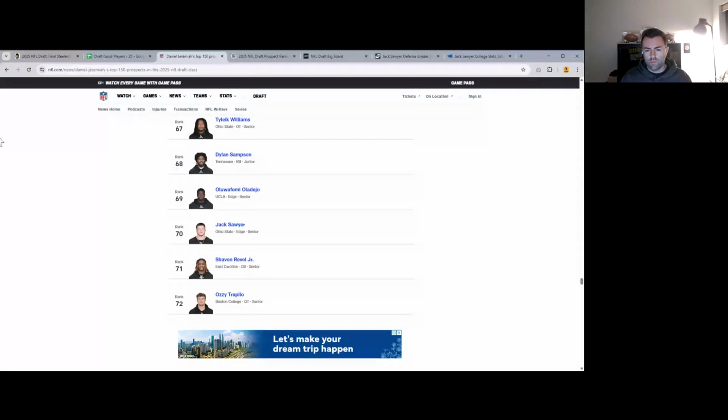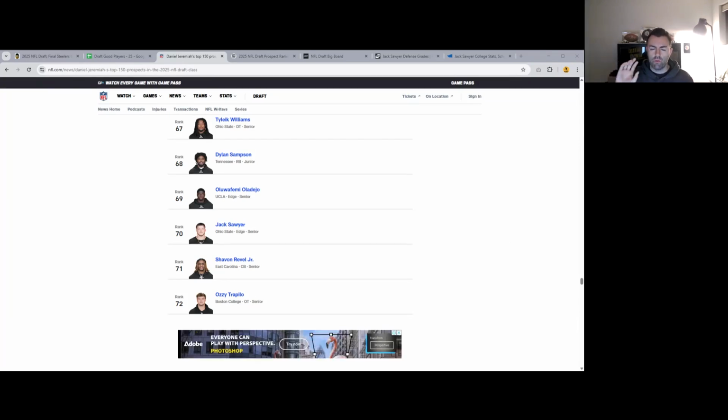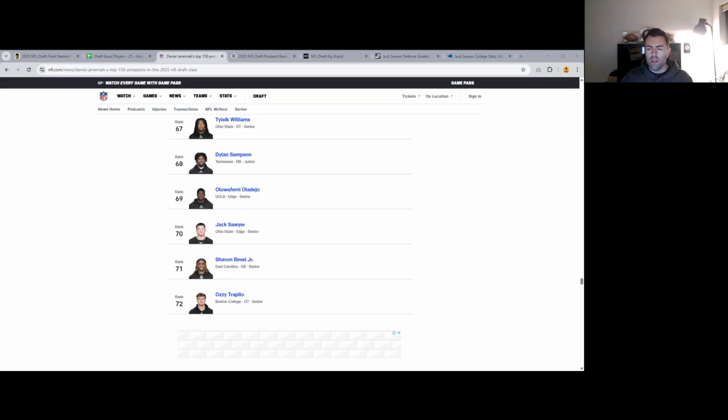When you look at the production side of these edge rushers, you want a guy that's got a heap of sacks. This guy has between 23 and 25 sacks. It's a very odd thing for me to say. According to Sports Reference, which is Pro Football Reference's college site, he has 23 sacks. PFF have him at 25 sacks because PFF round up half sacks. So just remember that when you're talking about Jack Sawyer. But still, 23 sacks is nothing to shy away from.